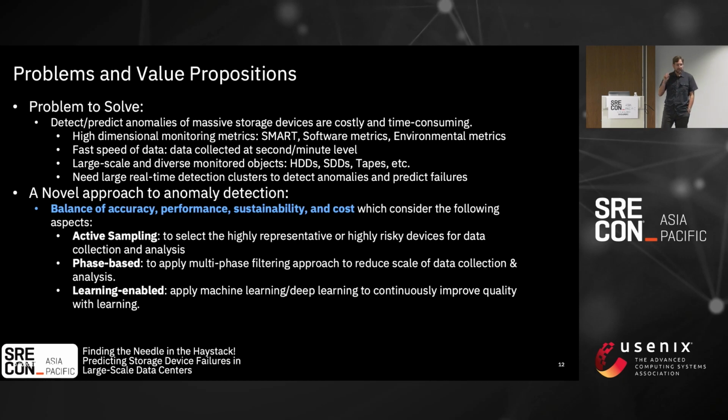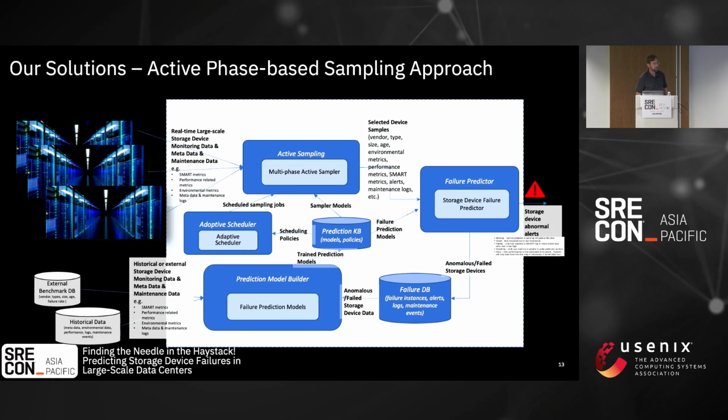Phase-based, this is the idea of reducing the amount of sample that we're gathering and filtering out the noise, right? Just getting what we need to get from the data that we have. And then the last is learning, right? Keeping that learning enabled, because even though you may create a model, most of the time when you create a model, you don't have enough data, right? The data may shift, you may get new models, and all of a sudden you need to go and retrain the model, right? So this solution needs to have some type of retraining built into it.